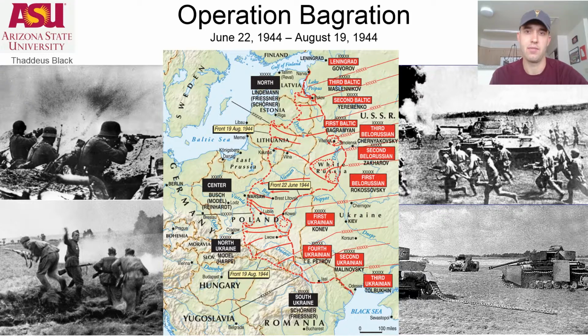While the Western Allied forces opened the true second front against Nazi Germany in Normandy, the Red Army had even more grandiose plans in the east. At the time of Operation Overlord, Germany had approximately 60 divisions in France to oppose any landings.